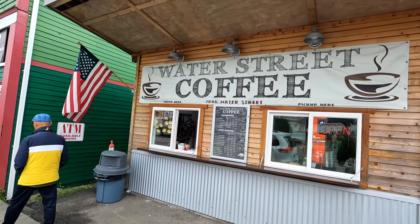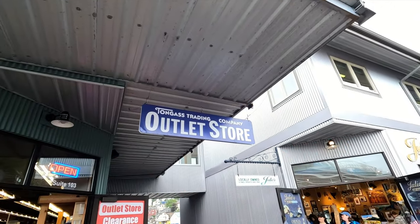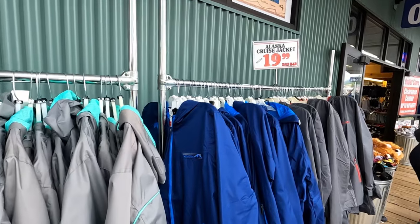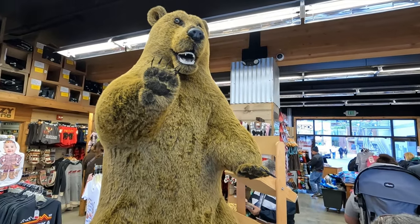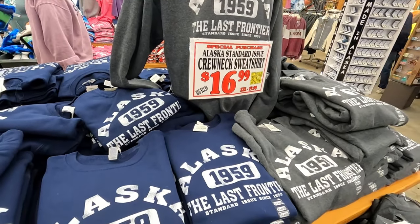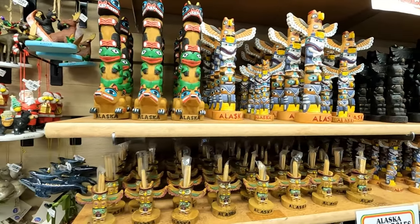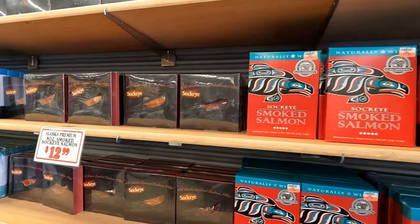Water Street Coffee across from the ship. There's a lot of shopping here in Ketchikan, the Tongass Trading Outlet Store. If you forgot your raincoat, you can grab one for $19.99. Great deals here. They say Alaska. Come say hi to Mr. Bear. Grab some cute little socks, some pajamas, bear cheeks. Hoodies are a great price, $24.99 for Alaska hoodies. Crew neck sweatshirts, $16.99. You can get Christmas ornaments, totem poles. And of course, smoked salmon right here at the port.